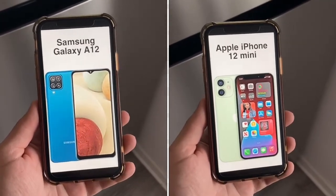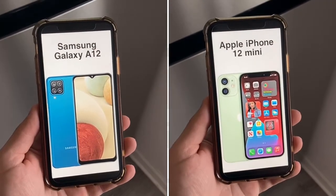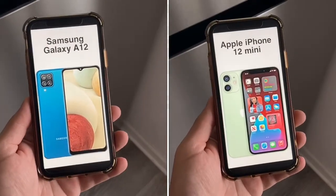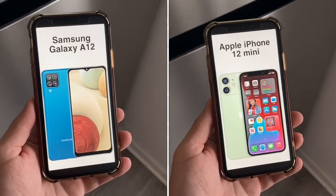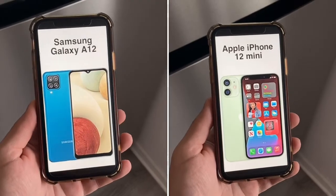For the battery, you have a massive 5,000 milliamp battery on the A12. iPhone 12 mini has a 2,200 approximate milliamp battery. They both offer fast charging, 15 watts on the A12, 20 watts on the iPhone 12 mini. Get you 50% of charge in 30 minutes on the iPhone 12 mini. You also get MagSafe Qi wireless charging as well.